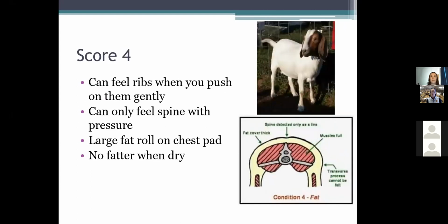And then a score 4, now the animal has quite a bit more fat, but it's still not considered obese. A score 4 is the maximum body condition score we want on a dry doe. Any fatter than this, and again, she's more predisposed to pregnancy toxemia.